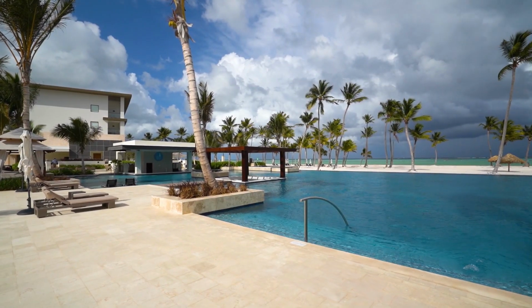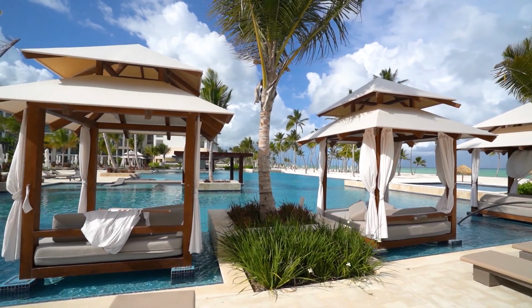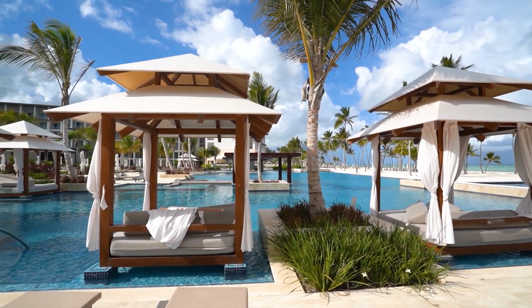And at the pool, Felix and the ladies took such good care of us in our cabana that we had. It was a really nice experience, and at all the restaurants, the staff really genuinely wanted to make your experience the best they could.